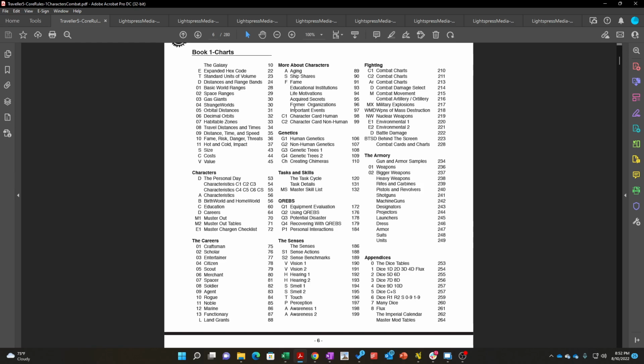More about characters, genetics, tasks and skills. Senses. Okay, this is not something interesting. Vision, smell, perception, awareness. That's new. I heard there was some controversy around this. An alternate, maybe, combat system. Well, maybe not too different, but to see what that looks like.